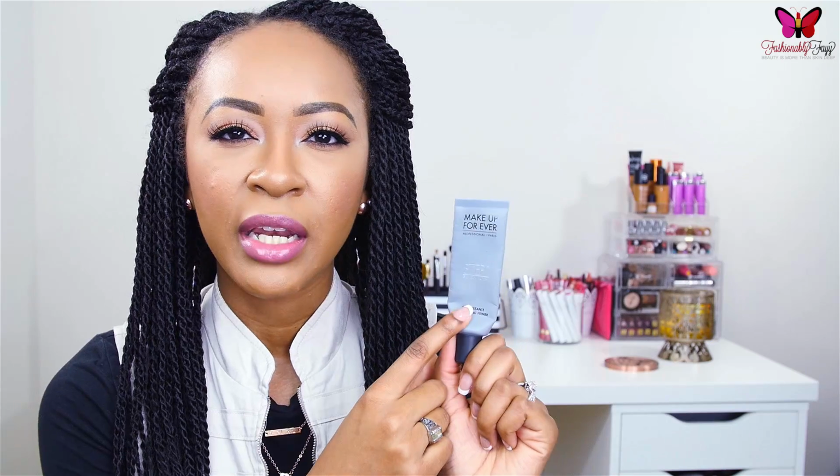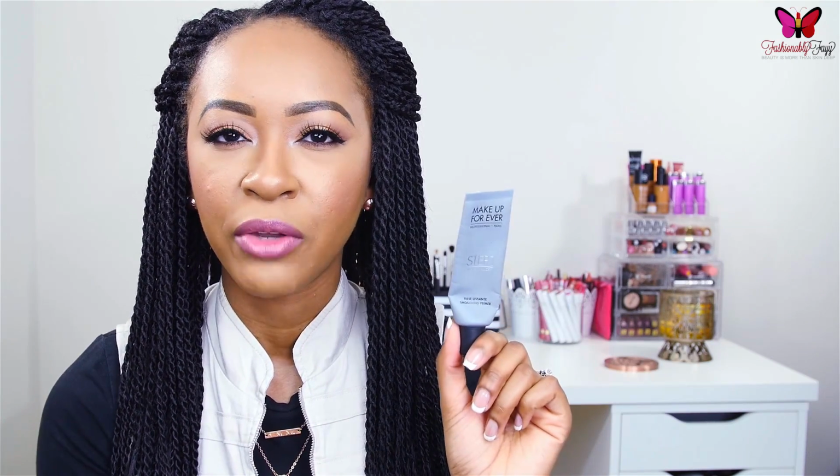This one is pretty good if you don't have really large pores that you're trying to blur and smooth out. If you just have some imperfections and some fine lines, this one will probably work pretty good for you. But since I do have very large pores, I find that the other two work better. But it's still a really great one that I wanted to mention for you guys in case you're interested.